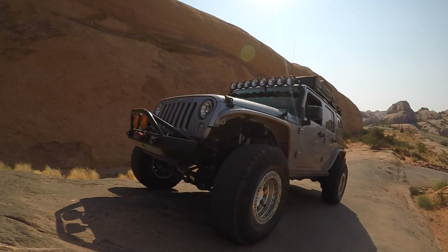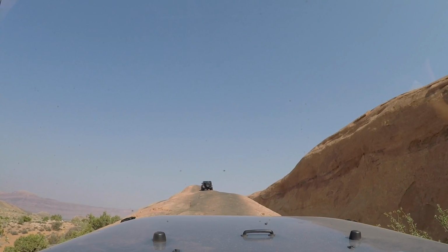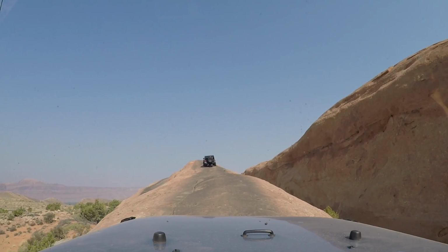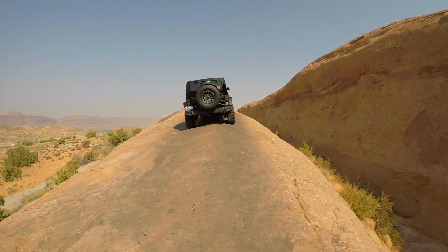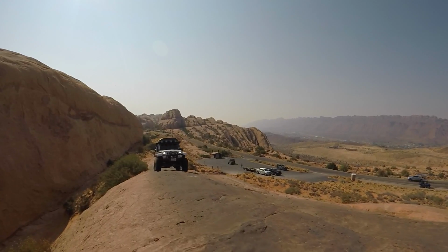Brad, if you just see the arrows on the ground, just keep the arrows in the middle of your Jeep. Copy that. This looks super radical, and it's really just very simple. The first section of Hell's Revenge starts off with a taste of what's to come, a steep and narrow slick rock climb and descent.